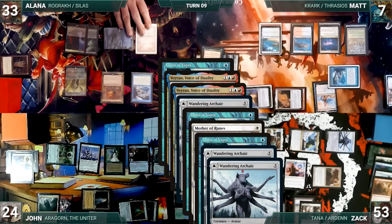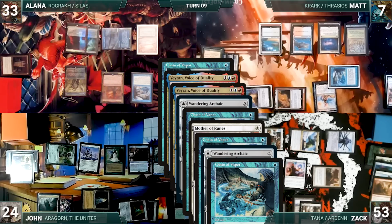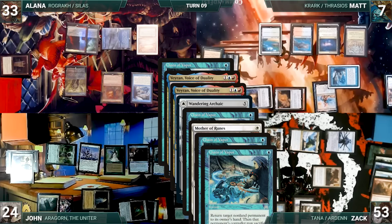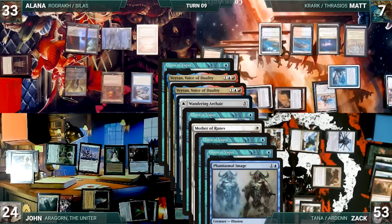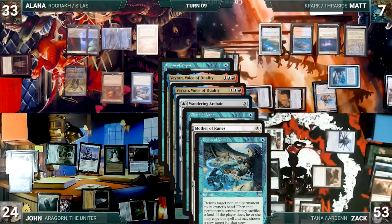2 Wandering Archaics and Esper trigger. John draws, John copies the chain, targeting Drannith Magistrate. Drannith bounces, Zach's Wandering Archaic trigger resolves, Zach copies the chain, targeting John's Wandering Archaic. Phantasmal Image triggers, and John sacrifices it. Then Alana's Chain of Vapor resolves, and Yasharn bounces back to Zach's hand.